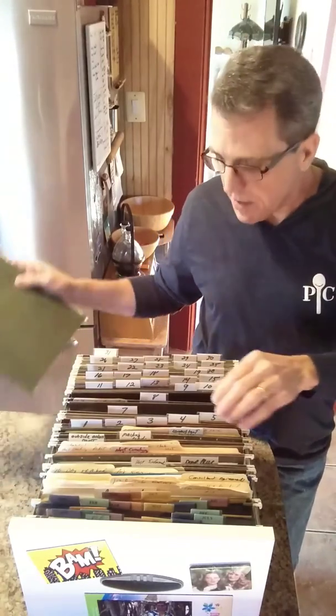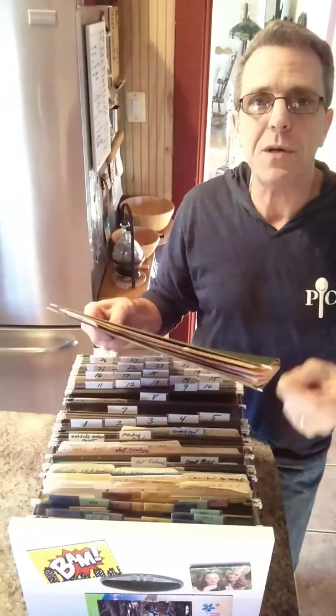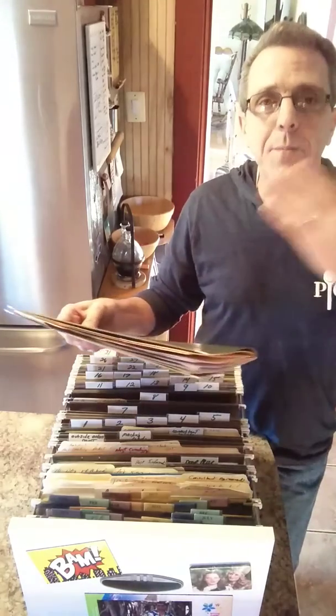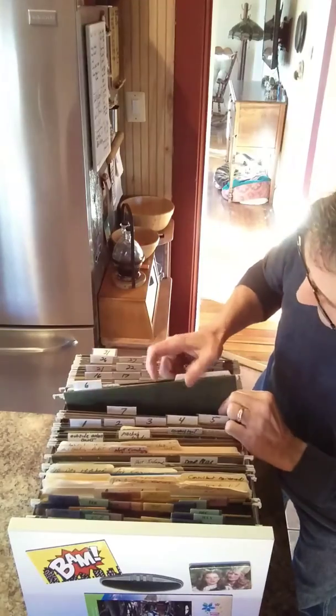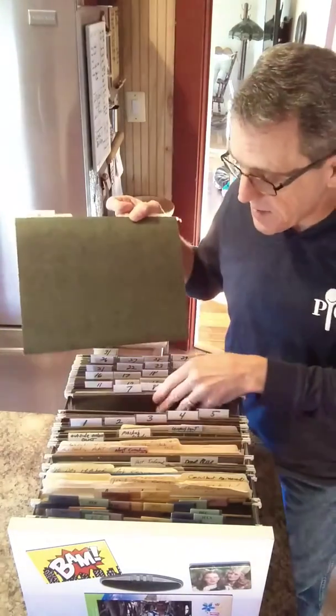Now, once the day is complete, by all means, you can continue on to another day and another day. But the secret is to just take the folder, put the notes on it, and put it in the appropriate folder for the day that you're going to now follow up with that person. It's a real simple system.